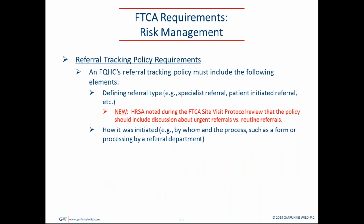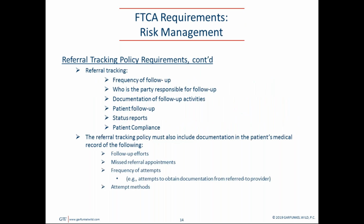So for referral tracking policies, not much has changed here. During the FTCA site visit protocol, HRSA noted that the policy should include a discussion about urgent referrals and routine referrals. So if you have different processes or procedures, the referral tracking policy should note the process for each. As in last year, the elements that have to be tracked include the referral type, whether it's specialist or patient-initiated, how it was initiated, by whom, the process, the frequency of follow-up, who the party responsible for follow-up is, if you have this delegated to a referral department or a medical assistant, documentation of follow-up activities, patient follow-up, patient compliance, so if the referral isn't completed because the patient hasn't complied with the referral. Status reports are just tracking and logging what's going on.